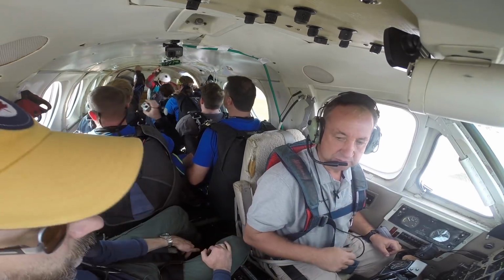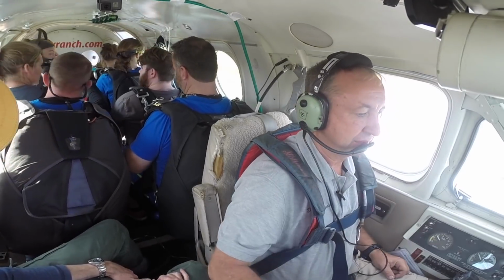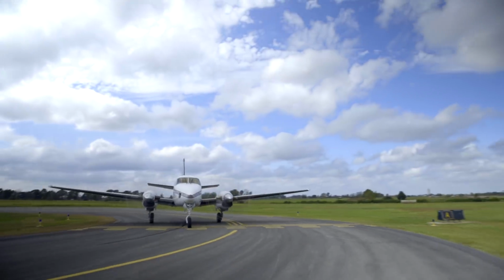I'll give them the signal, seeing back there the red and green light. Yep, okay, yep. That's how I control when they can open the door. Okay. And that's how I control when they can leave.